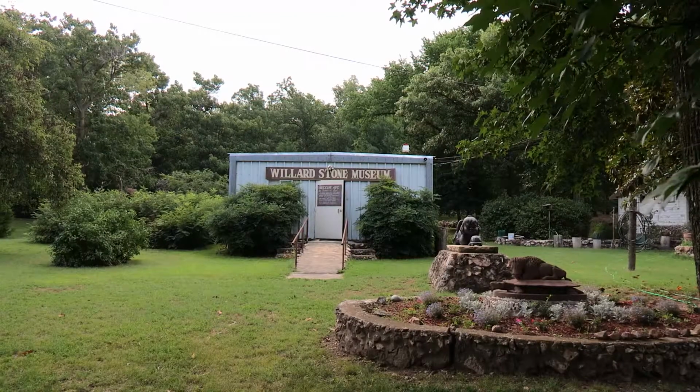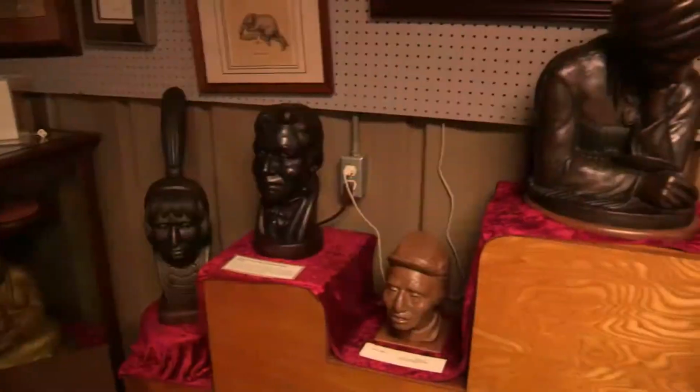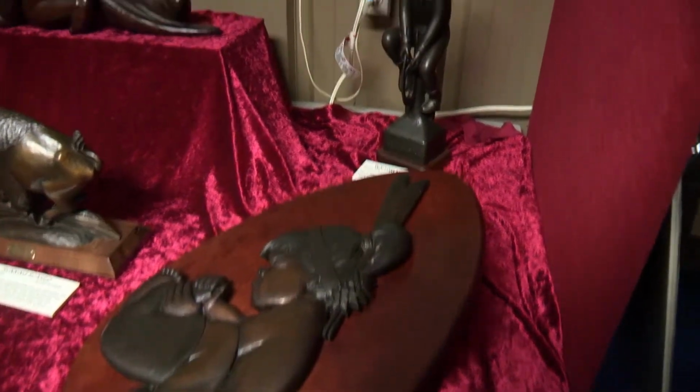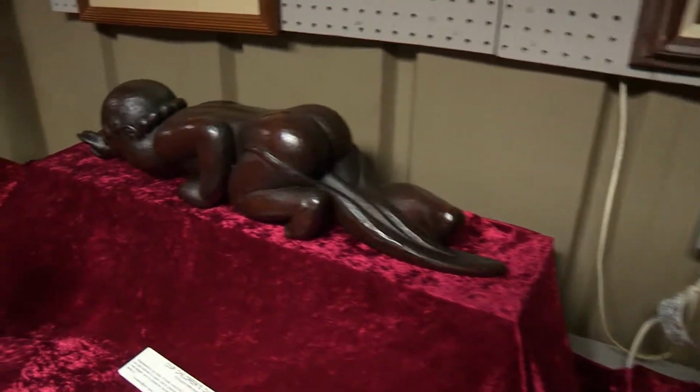This is a very small, intimate museum, and I like that because you get to see everything side by side by side. It's really neat. You see how his style flows through. Well, thank you. We're very proud of having his work.